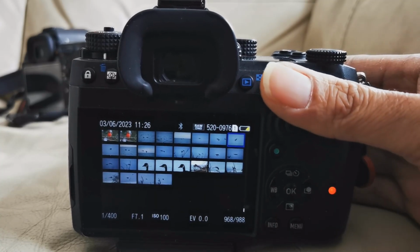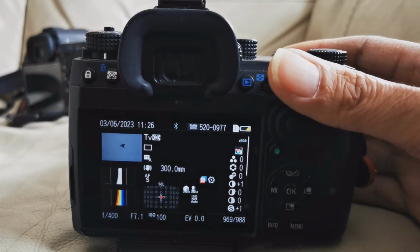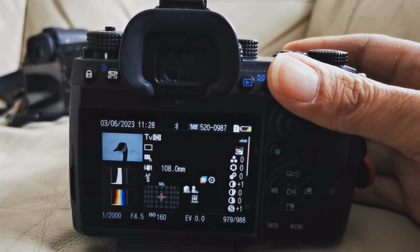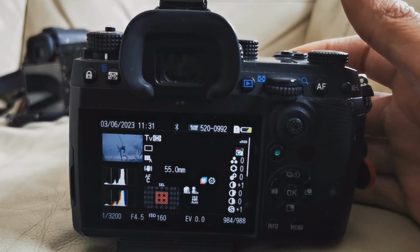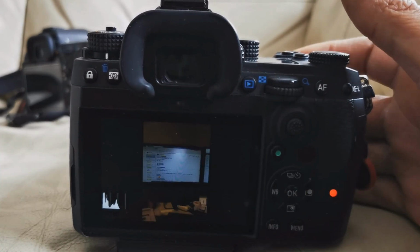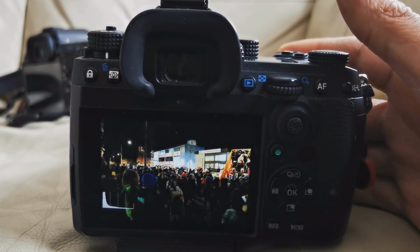So yeah, the older Pentax cameras actually have a better preview setup than the K3 Mark III. However, this is still really cool. I had no idea that you could just scroll through and look at the various images that you've taken just by scrolling with the front E-dial.